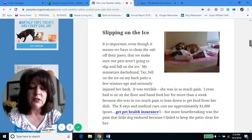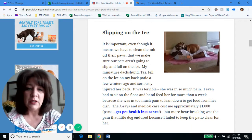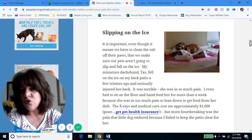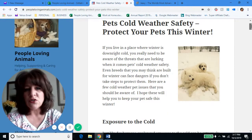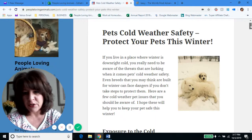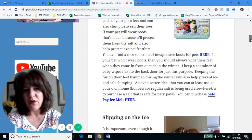Slipping on the ice. Look at this picture. This is my dog, Taz. Unfortunately, Taz passed away back in 2016. I had her for a long time, and if you've been on my website or my YouTube channel for any length of time, you've heard me talk about her. She's my sweet little wiener dog. I loved her so much. This is also her up here in this picture on my website. So you're going to see a lot of pictures of Taz on this YouTube channel and this website.